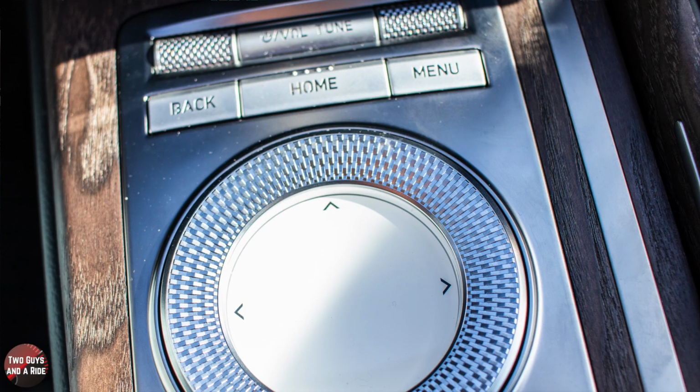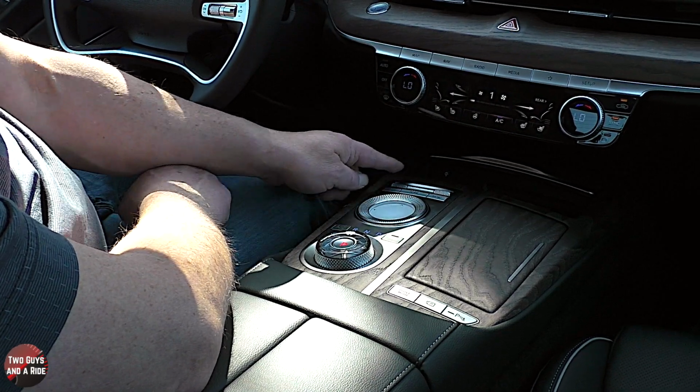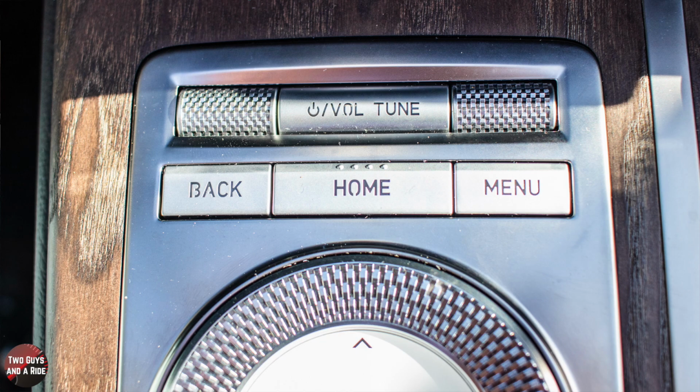This is a second way to control the infotainment screen. It rotates, and it's got push points here on top, bottom, right, and left. And then you have some shortcuts for, again, the infotainment screen. You've got a back button, a home button, and a menu button. In addition to a power on or off for the audio, a volume right here, and then, of course, a tuning button.